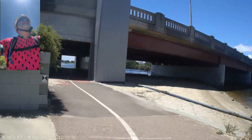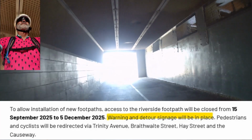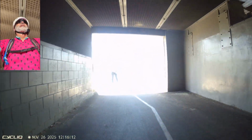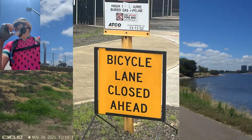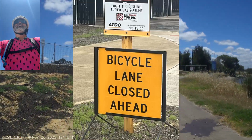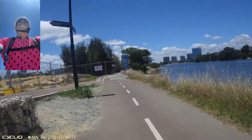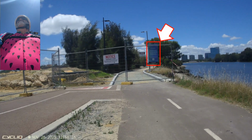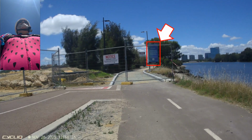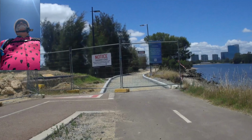Now, also, that page says that there is warning and detour signage along the route. Well, for me, warning signage would be something back there saying, path closed ahead, detours for cyclists and pedestrians. So here we go, temporary landscaping works are underway. Now look at the size of that coreflute that's been put up over there, that kind of blue and green thing. It's huge, like it's probably taller than I am, on that pole.